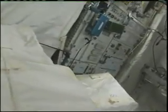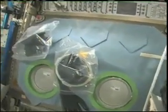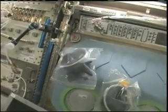This is the Columbus module. It's again the pride of the European Space Agency. There's quite a few experimental racks in here. This is the microgravity science glove box. That's one of my favorites. I've been working on the SHEAR experiment from MIT and a few other places.